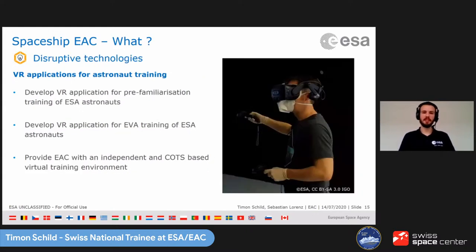Disruptive technologies, a key aspect of this topic has been augmented and virtual reality, and ways of using those. So an example is that we have developed a VR application for astronaut training. You can see here Matthias Maurer doing some pre-familiarization using this technology. And that is a very good example of activities that we do for EAC today, in very close collaboration with some people at EAC, to come up with solutions to improve the current projects going on at EAC, such as astronaut training.